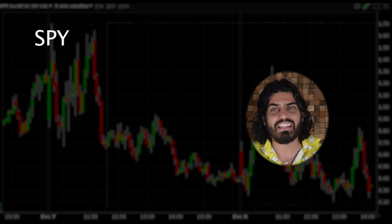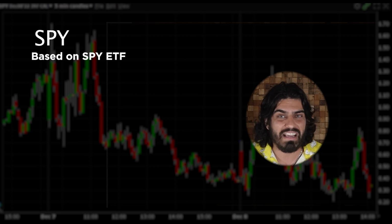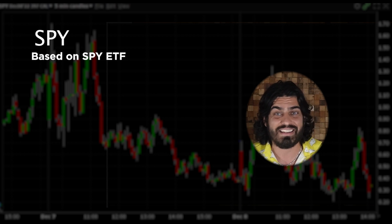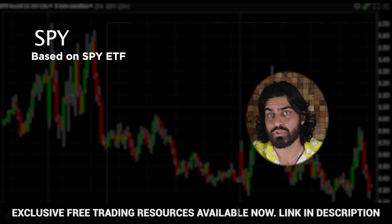Now, if we compare this with what the SPY has, we'll get a better understanding of what's going on with the two. Now, the SPY in contrast, right, the SPX is based on the S&P 500 index itself. Now, the SPY is an options contract based on the SPY ETF, which is then based on the S&P 500. So we're going into a few different steps here and kind of diving into the rabbit hole instead of being just straight up based on the S&P 500 index.